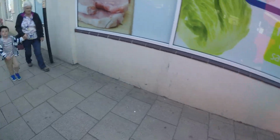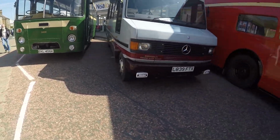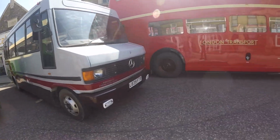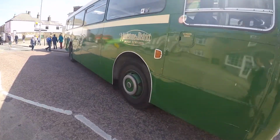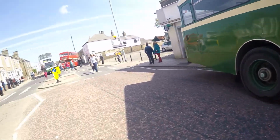We'll see our next bus of question. And that's the Paxton Panther, or ALX100, one of them is on the Mercedes Vario, NL839FTX. And there's another. There's a Volvo coming up there. A Volvo, gosh! Mason and District.